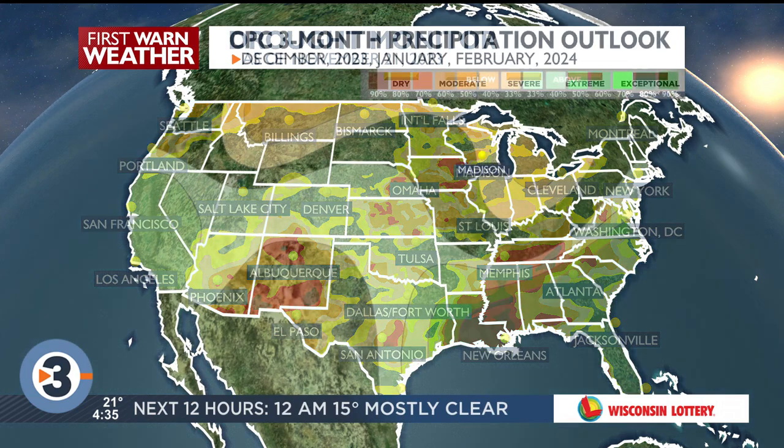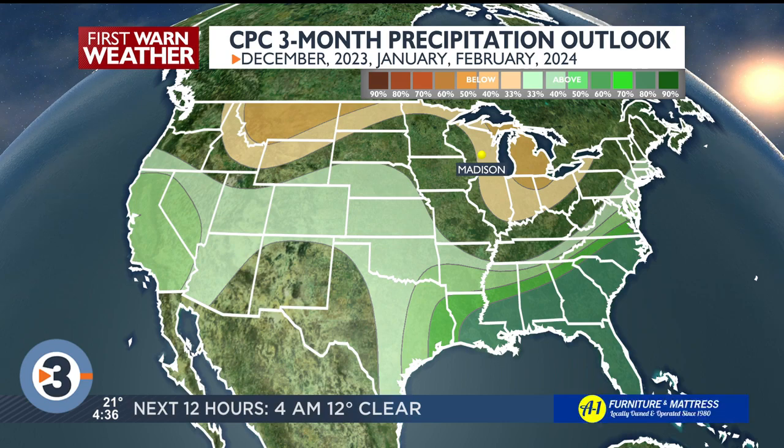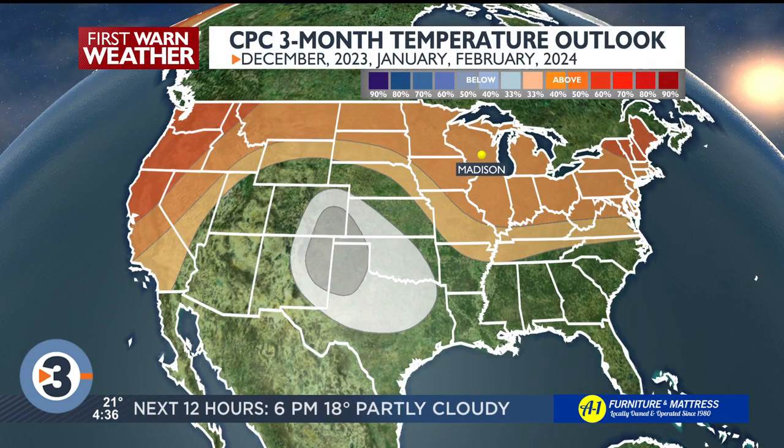Hopefully that will be alleviated somewhat, because this is the outlook for December, January, and February from the National Weather Service. Above normal precipitation, very high probabilities of that over the southeastern part of the country, but below normal precipitation here. And like I said before, as far as the temperatures are concerned, that usually means mild conditions up here, and above normal temperatures are expected for much of the northern part of the United States.